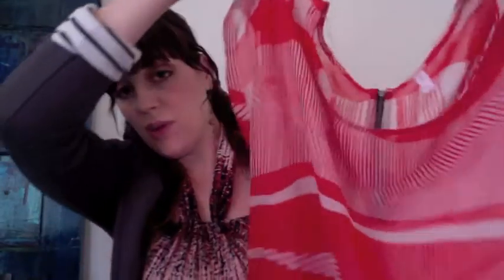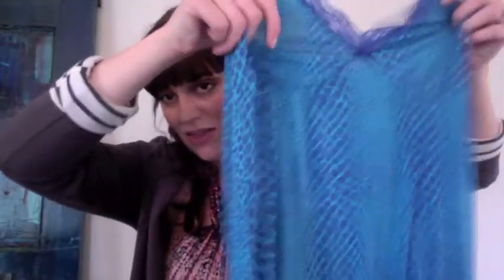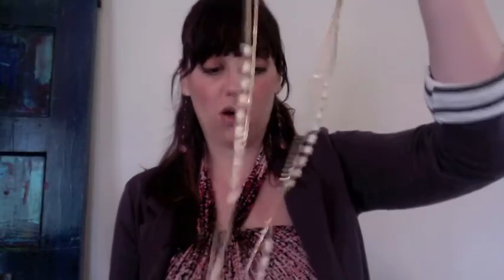I try not to have a favorite color because I love all the colors equally. So this is a pretty sheer, flowy top, and I love the exposed zipper in the back. And I decided that I needed this nightgown. This is a 3-pack for $5. Quite the deal.